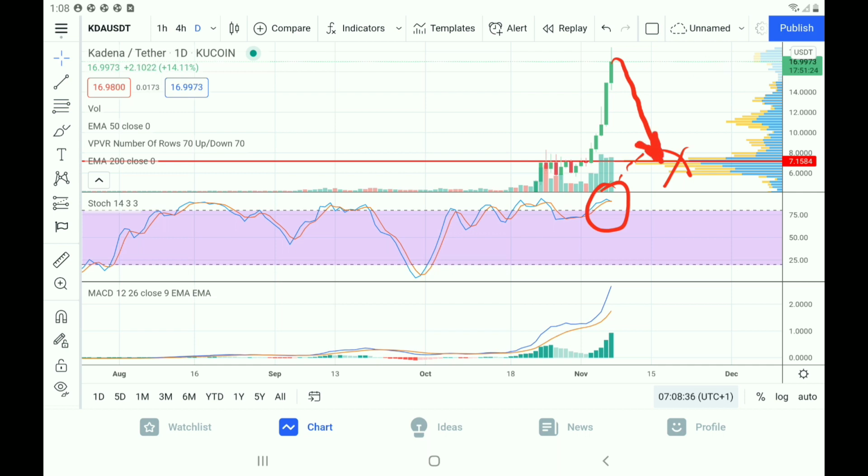Looking at the VPVR, here's a node right here that is a possible target for a correction, and then the next one is right here that we could dip down to. So I'm hoping for either one of these if that can happen. Right now we're at this high node up here in the price discovery zone. Actually, this thing came out at like $89, so it's not really price discovery yet.